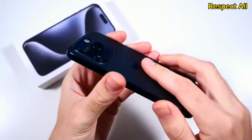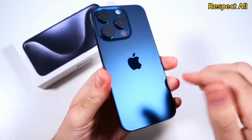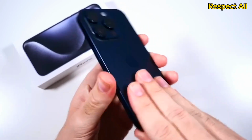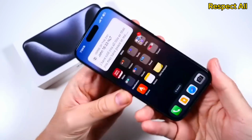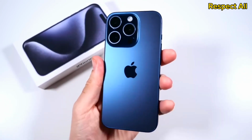Now with the titanium shell on this phone, the only thing that I feel gives this a lot of weight is the battery. It feels like the casing is really light, but the battery is what makes it get any type of heft. But that heft is way down from the iPhone 14 Pro.